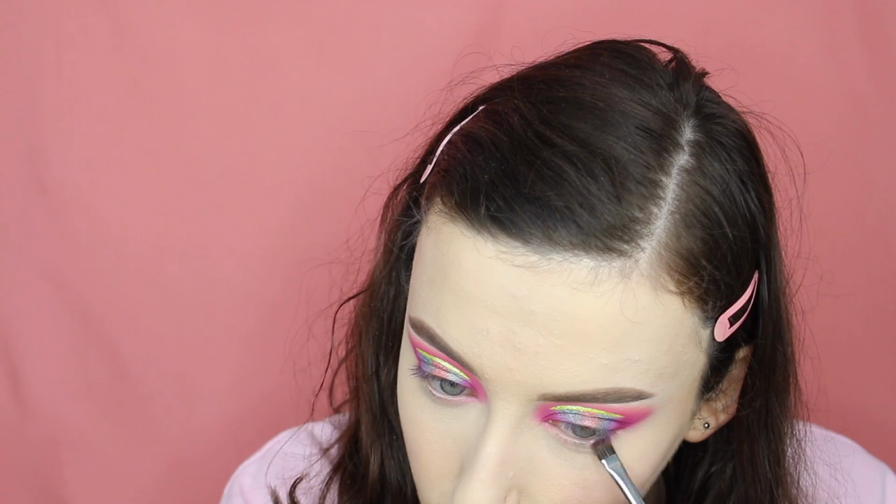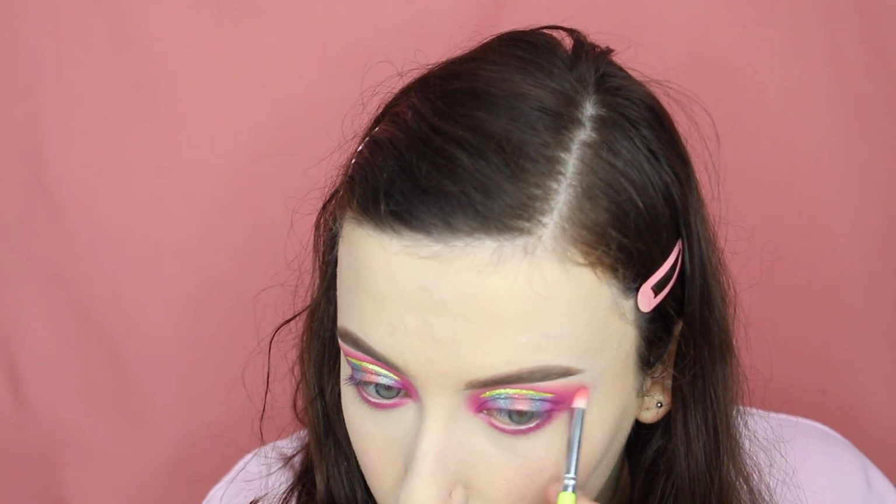Okay, so I've done my foundation, concealer and powder, and now I want to go on to my lower lash line. So I'm just going to take the same shades. Sequins first, and then the shade Groove. So I ended up winging it out. I keep doing this recently. Sorry, but I kind of like this style, so I'm going to go with it.